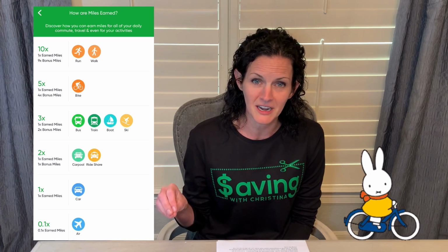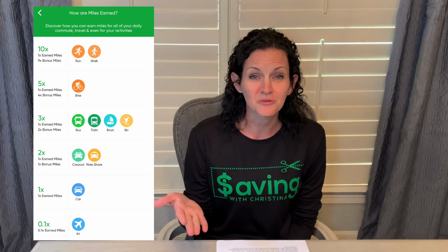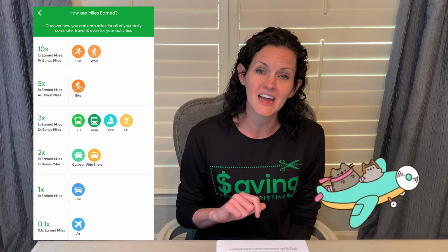So for instance, if I am running or walking, I am earning 10 times the miles. If I'm biking, I'm earning 5 times the miles. If you are on a bus, on a boat, if you are skiing or on a train, you're earning 3 times the miles. If you're doing rideshare or carpool, twice the miles. Just driving or Ubering, you're going to get mile per mile. And if you are flying, it is 0.1 mile per mile. So of course, the greener and healthier modes of travel are giving you more miles per mile.